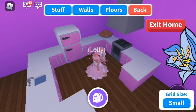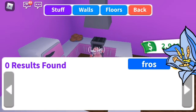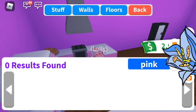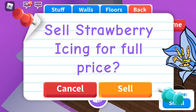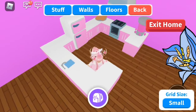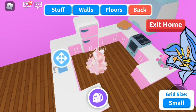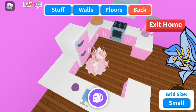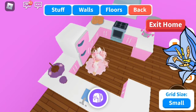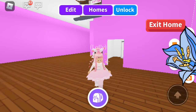There. Oh, yes, we need some frosting. Pink? Okay, guys, I need to search. Here, it's called a strawberry icing. Oh, of course, I need some tea. We of course need some tea. Some jasmine, purple jasmine tea. There we go. I'm done building the kitchen.